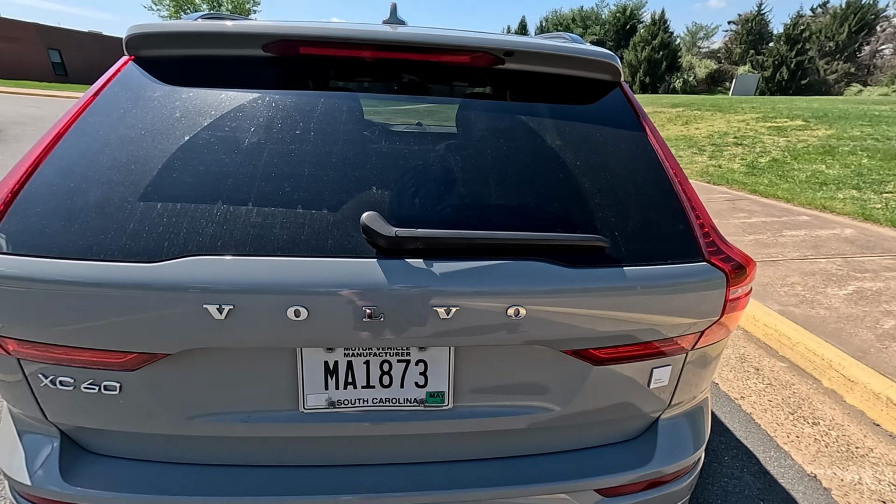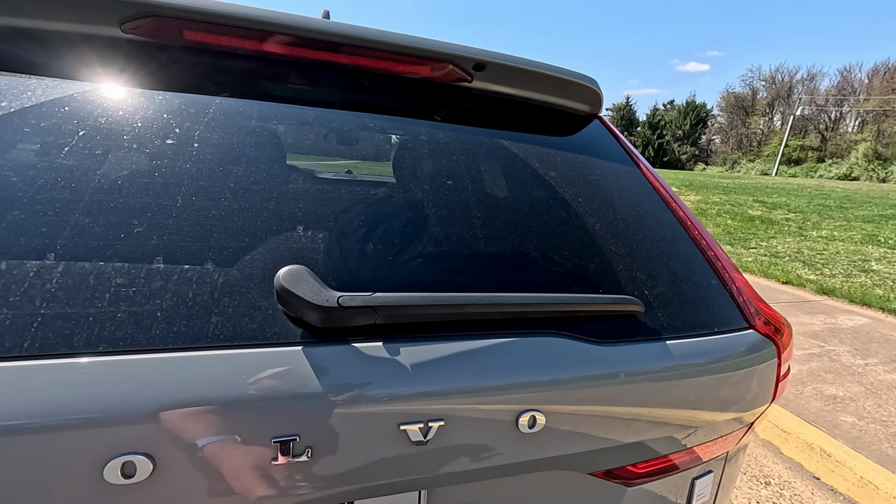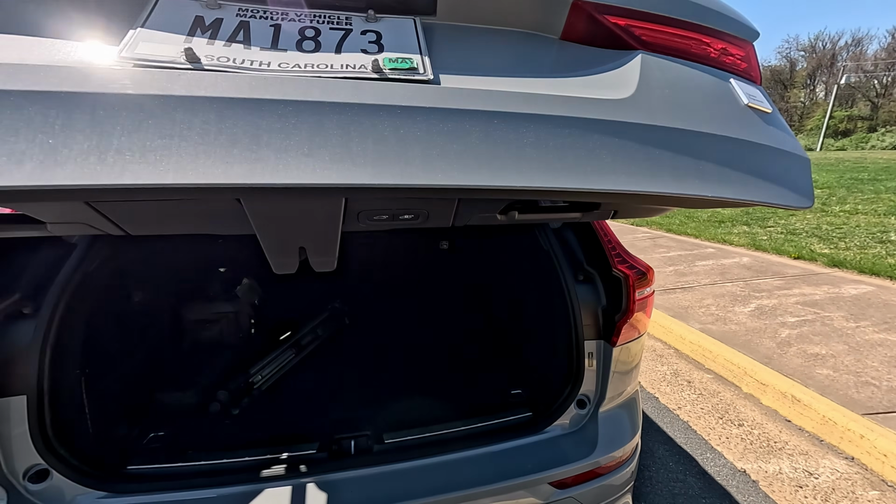I'm sorry, you can see the pollen because it's pollen season down here. What are you going to do? No matter how many times you clean this, it'll still get there.